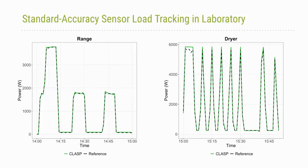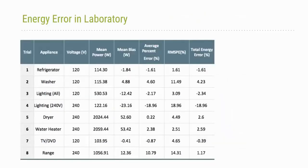You can see the reference signal is the black dashed line, and then the green is the full panel meter that was under evaluation. And you can see that this is capturing the signal extremely well, tracking it quite accurately. There's a couple places that there's deviation, but generally tracking both the absolute quantity and the fluctuation in the signal. Next slide.